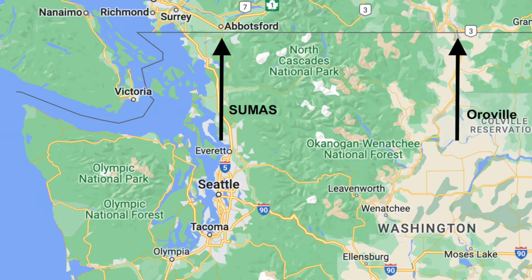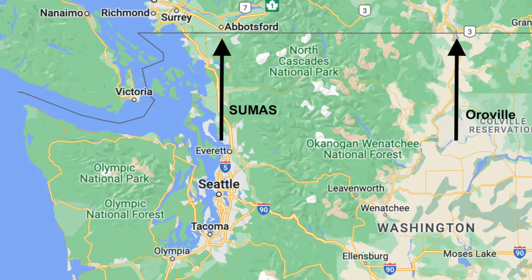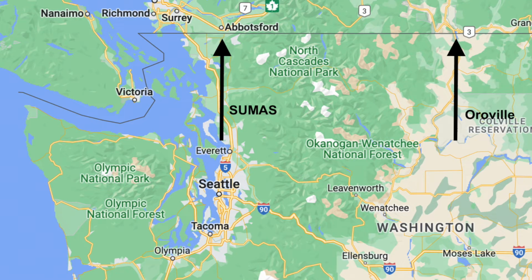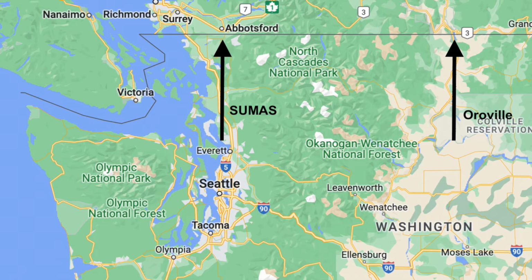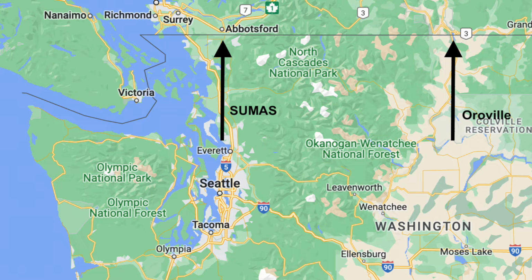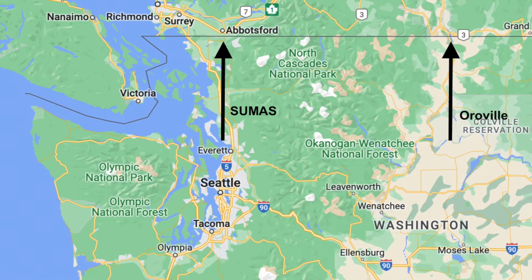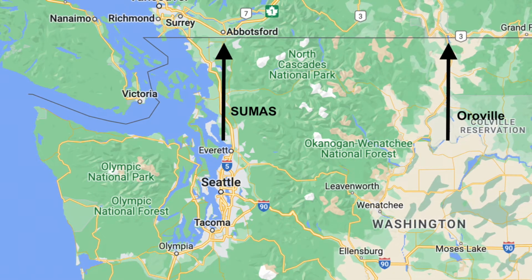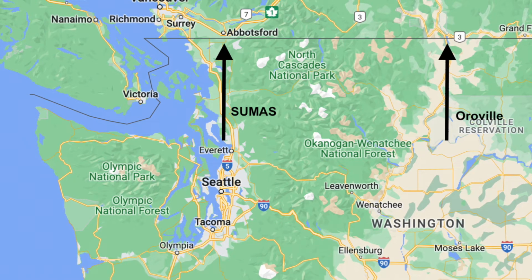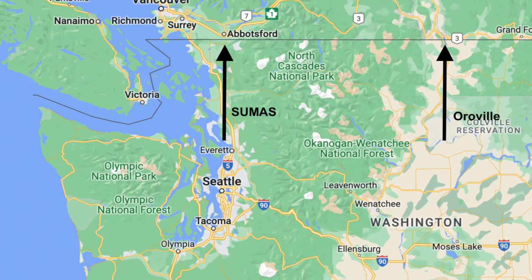So the first thing we need to talk about is actually planning the crossing back into the United States with livestock. So we crossed northbound at Sumas because that was the closest border crossing for us, but we wanted to return through Oroville, which was the closest border crossing for the barrel race that we were heading to after we picked up this horse. Now, both Sumas and Oroville are supposed to have USDA veterinarians there Monday through Friday, but unfortunately for us, Oroville did not have and does not have a vet currently. So we actually had to cross back through Sumas.